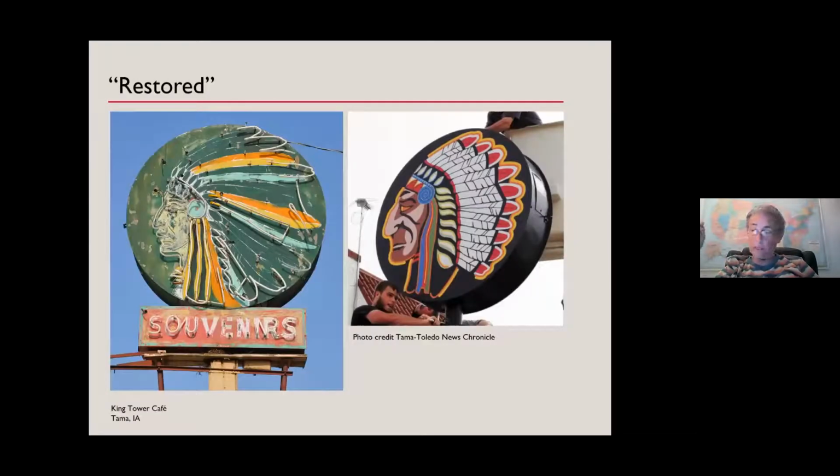The King Tower Cafe in Tama, Iowa, opened in the 1930s. And this sign, they're trying to restore the building, I think put it back to use, whatever it is, it's a Route 66 thing and all that. But it looked quite beautiful enough to me on the left, but this is what they replaced it with. Neon was too expensive, they painted it, it has sort of a neon outliney look, but it ain't my thing. And the souvenir sign below it is now gone.